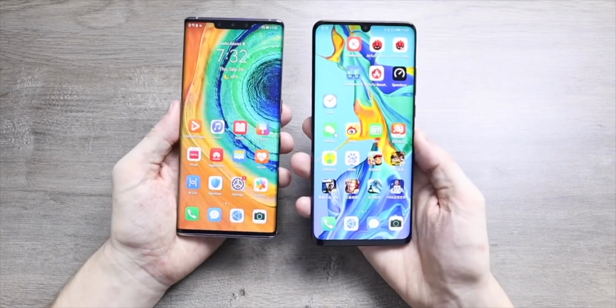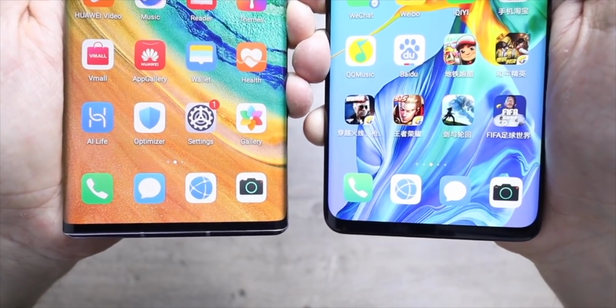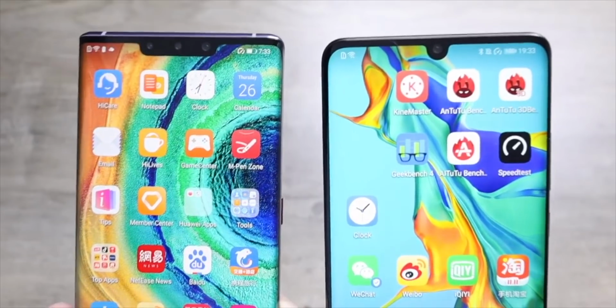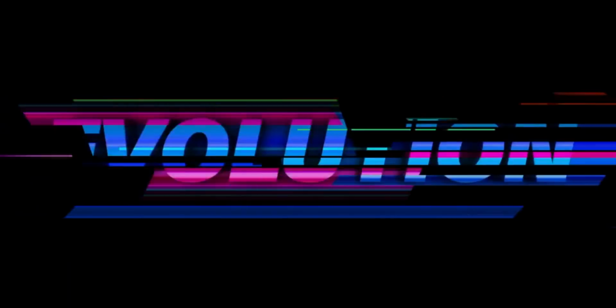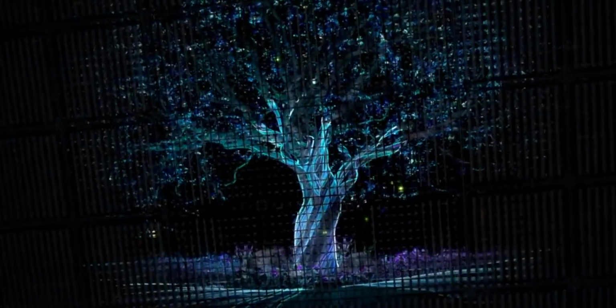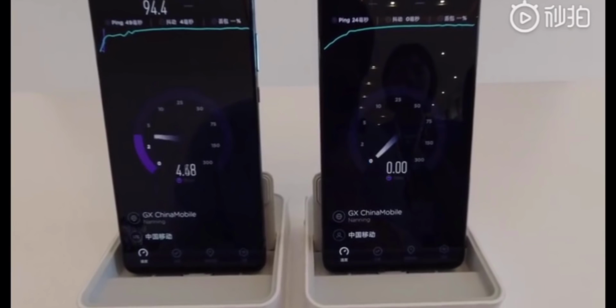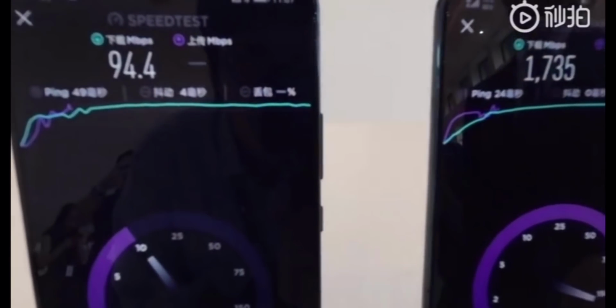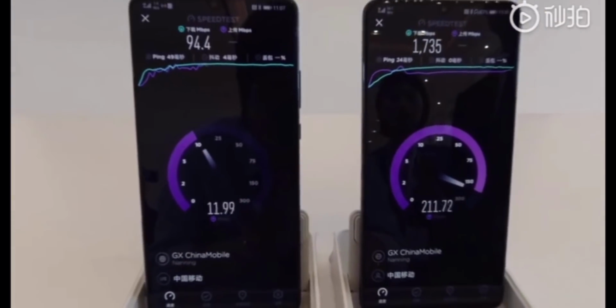Also, more information shows that the Huawei P40 series may only come with 5G connectivity. There's no information on how Huawei are going to set up these phones. They could be using the Kirin 990 5G chipset in all of the phones, or they could be using the Kirin 990 4G chipset along with an extra Balong 5000 modem. That is a little bit of a cheaper way to do it. They might use that in the P40, but the P40 Pro is definitely going to have that Kirin 990 5G.